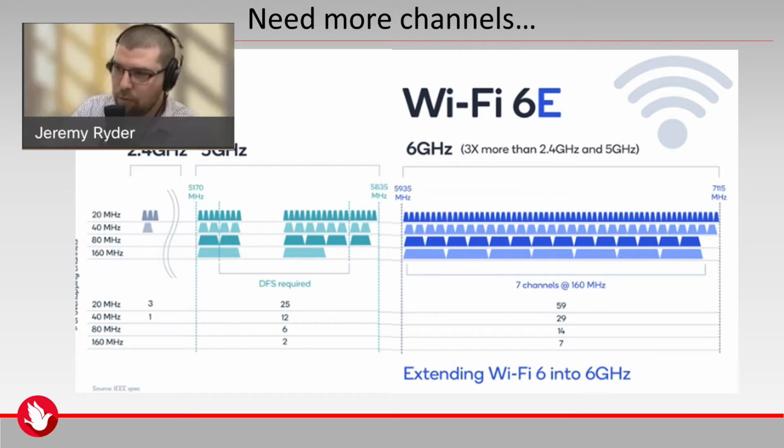Regulators, the government, have approved access to the 6 gigahertz space. They moved some people out of the way that were currently using it. And now look at all these channels that we have to work with from a performance perspective. 59 20 megahertz channels. And those are going to be perfect for some little IoT devices that just need to transmit a little bit here and a little bit there. But then we also get access to 160 megahertz channels, which can really drive some bandwidth intensive applications. I can give them that space. I haven't had any of those channels that exist outside the DFS previously.